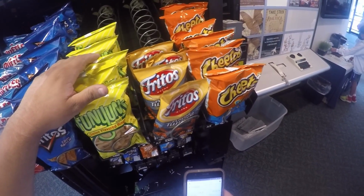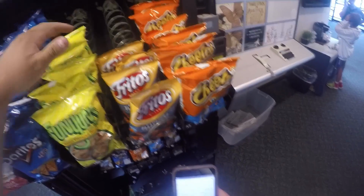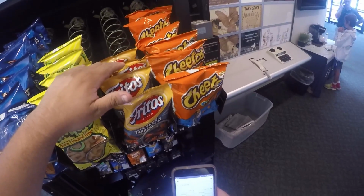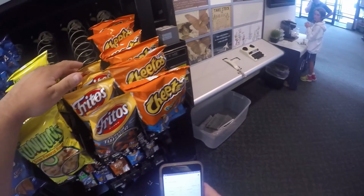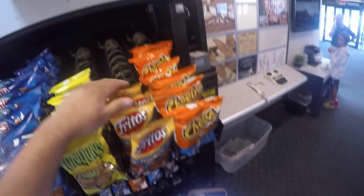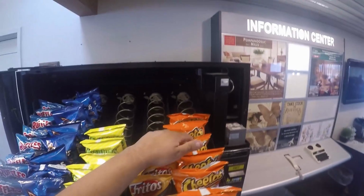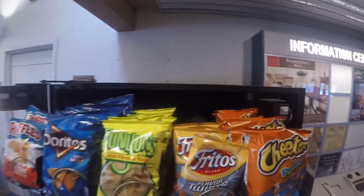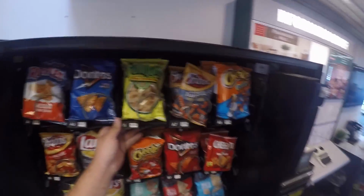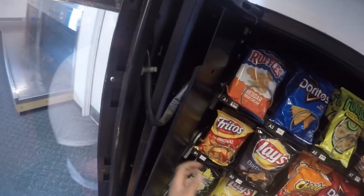We've already gone through some Funyuns. I'm just looking at that and I'm like, wow, there's less Funyuns there than there was before. So that's good. We've made a couple sales already, and I think I filled this up. Gosh, I can't remember what day I filled this up. Last Sunday? Something like that. So we've got that one all checked out. We're going to slide that drawer back in.